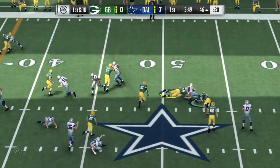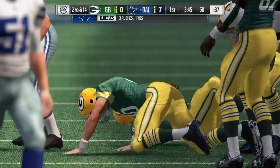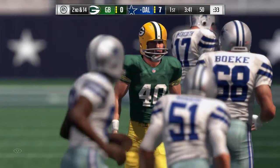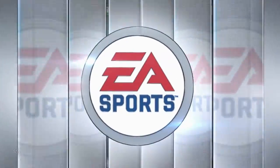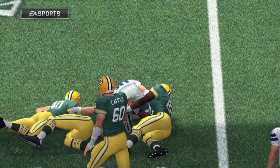And they'll go on the ground. And he is going to lose yardage here. That's going to go as a loss of 4, and it'll be second down. Brandon, that play ended so fast, it's almost as if the quarterback handed it to the runner, and the tackler was there right away for a loss of yardage.